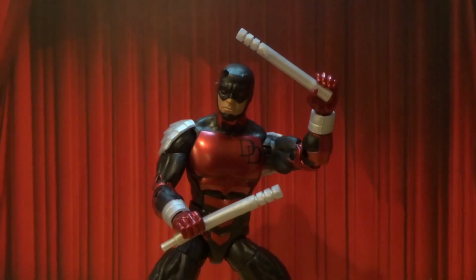Number 9 is the Armored Daredevil from the Marvel Legends Retro Spidey Wave, and this was just a fantastic figure in pretty much every way. It's got some great sculpting, it's got that beautiful ruby paint job, it's just a good depiction of the character, the proportions of the body are fantastic, it moves so well, and it came with a great bevy of accessories. This was basically the gold standard for a traditional Marvel Legends release this year.